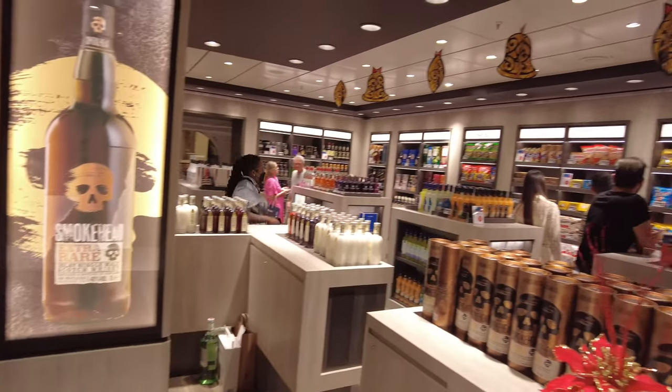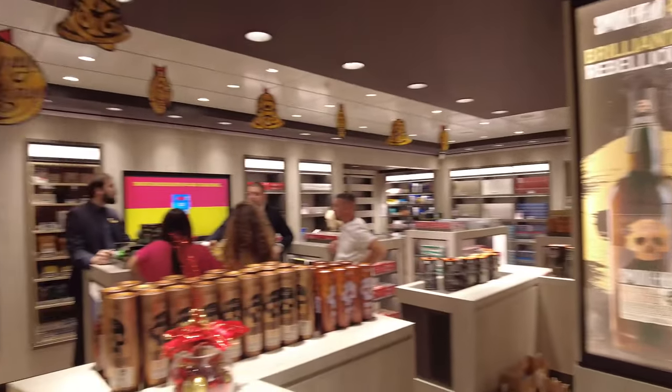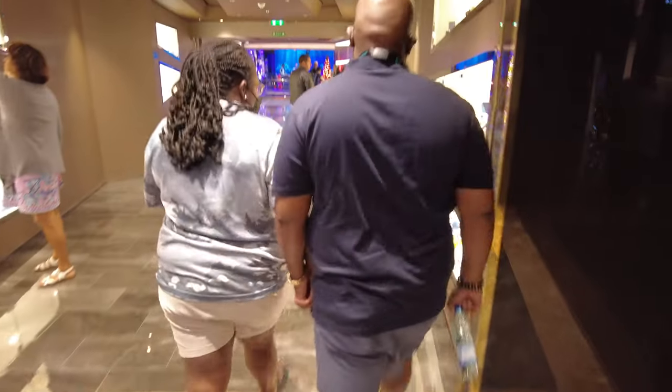And this is the duty-free shop directly across from the chocolate bar where you can get the duty-free liquor, you can get cigarettes, you can get snacks, and all of that sort of good stuff. And look at all, daddy daughter walking to dinner.